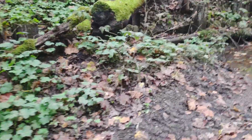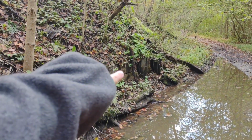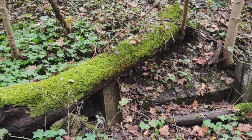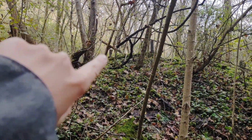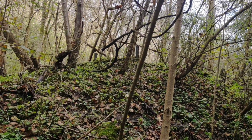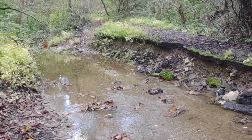Not sure what exactly this was, but there's remains of an old structure here, starting with those wood boards right there and then these little metal pillars. I believe it's steel, and there's some on the top, one sticking out right there, one right there. So right there is where the road is just piecing off and collapsing into what is now this stream.